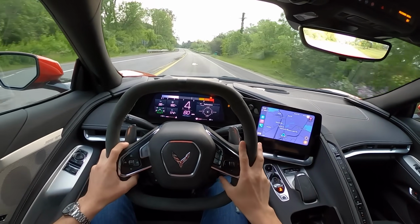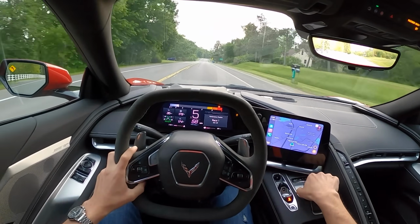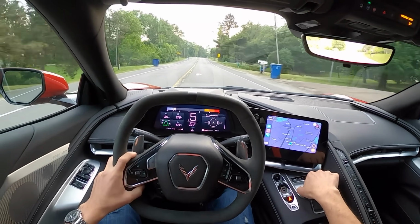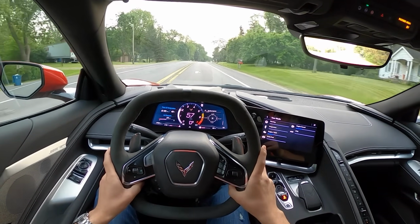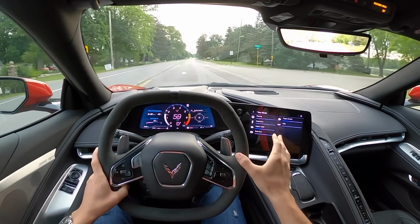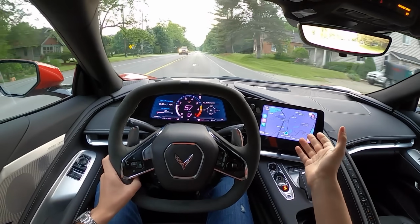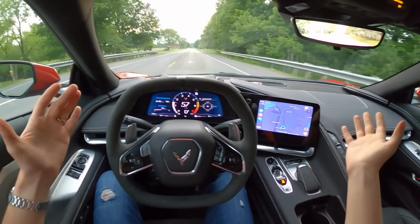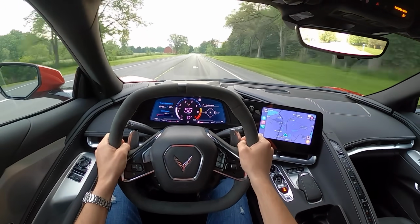It will hold gears and drive. And then when you just want to relax, put it back into tour mode, everything quiets down. You can just cruise. So much adjustability in this car, so many settings, so many modes. You can really tailor it to your preferences. The only disadvantage to that is there are so many modes and so many options, but all of them are good. All of them make a really substantial difference.